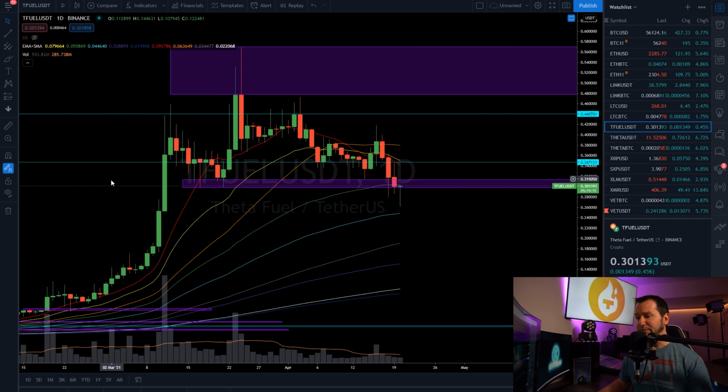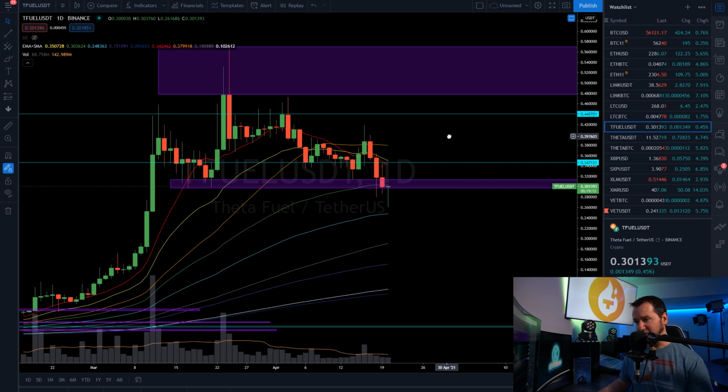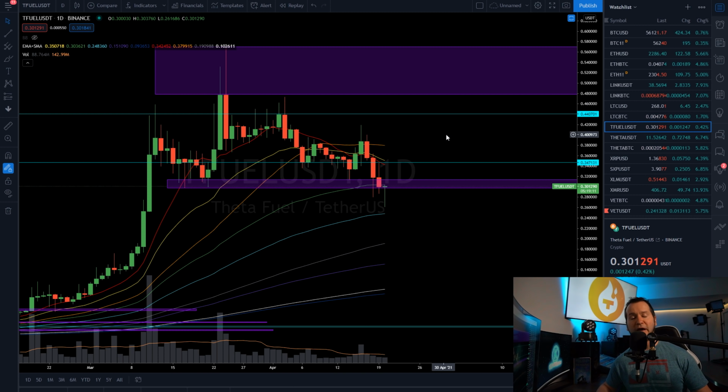Back onto the daily, some people might be looking at this as some kind of sloppy head and shoulders, but I remind myself that a pattern is simply not a pattern until it's confirmed as a pattern. However, if Tfuel does make any more stabs to the downside, I'm going to be watching very closely to this 89, which is coming in around the 25 cent mark. And below that, we have the 100 to pay attention to, and that's at 19 cents. And then ultimately would be the 200 EMA, which is way down at 15 cents.